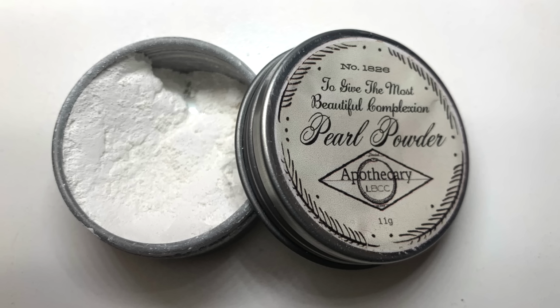For my pearl powder, I'm cheating a little bit because there's a company called LBCC Historical. They sell on Etsy. I believe their name is Little Bits. They make products literally from the 1800s, and this is a pearl powder I've used before. It's fantastic. Basically it is a pure white powder. Now, I'll also say that they were sort of against pure white on the faces, but this pearl powder is so sheer, it doesn't really lay any color, so it's pretty translucent.